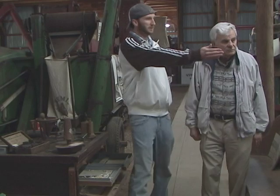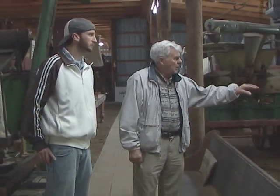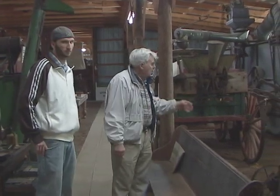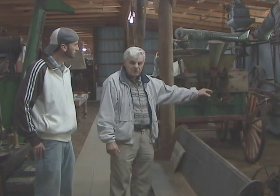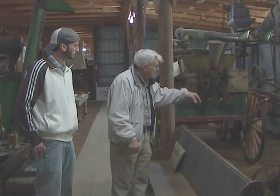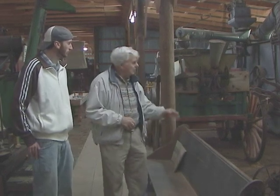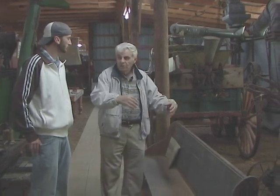And what is this piece of machinery over here? That's what we call a binder. And a binder ties the grain into a bundle. And then there's a carrier on there that'll carry about 5, 6 bundles. And then those bundles are dropped in a row. And then they shock them, probably 2 or 3 of those carriers full into one shock.